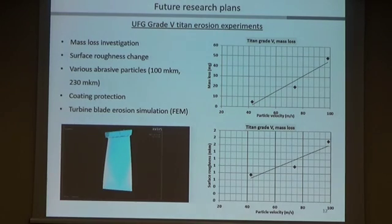You may ask why we haven't started with the mass loss investigation with our samples. Unfortunately, we made really small samples, and the difference between two materials was almost insignificant, and it was of the same order as the error of the measurements. But now we are going to make larger samples, and we are going to apply more common mass loss techniques.